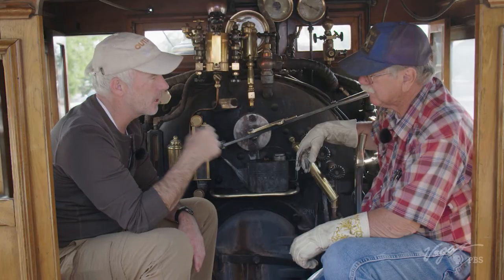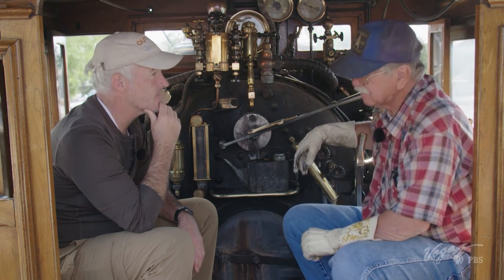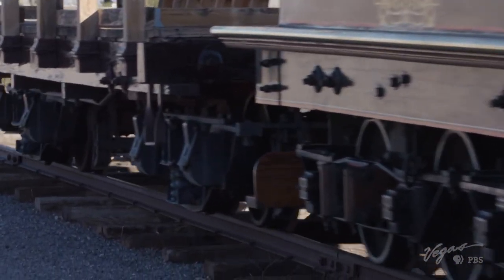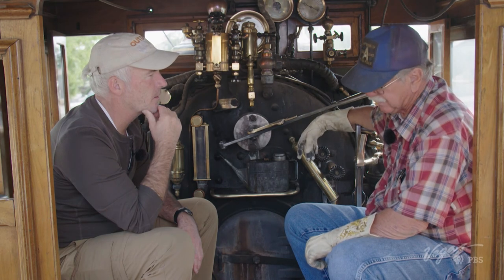How fast could this go? This will do 40 miles an hour. It was advertised to do 40 miles an hour. And now you gotta understand, the rail that they used back then was half the size of what we're sitting on right now. It was 35-pound rail. This is 65-pound rail.